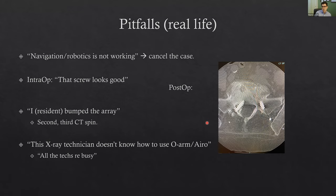So these are all pitfalls, barriers to incorporating this technology as well as training, because it's very easy to say, you know what, forget about navigation, forget about robotics, we're just going to do it open. I know how to manage. I'll find the pedal, and then we're just going to do it that way.